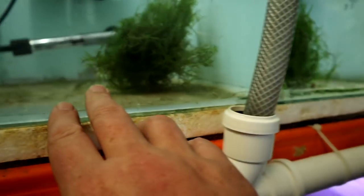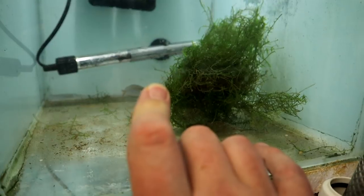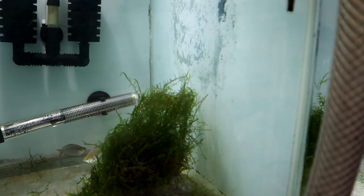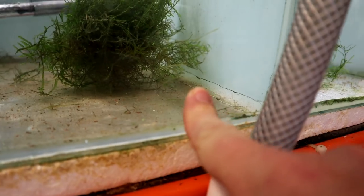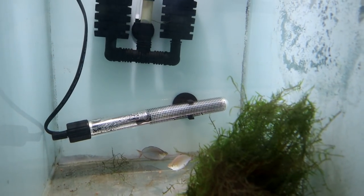In this tank, we've got the new dwarf neon rainbows. They're all just hiding back there behind the Java moss. They were the ones that had spawned in the bag. There's still a couple of eggs floating around in there. I don't think they're going to be viable or anything, but it's a good start to have them breeding so easily.